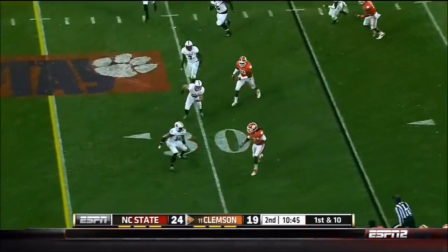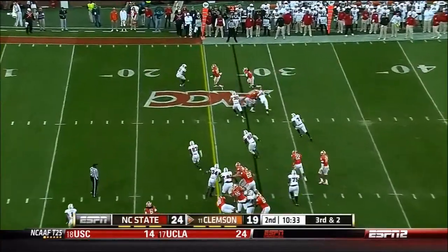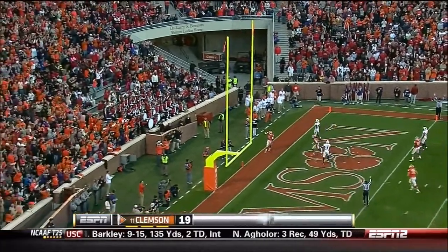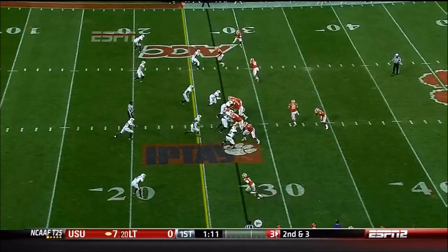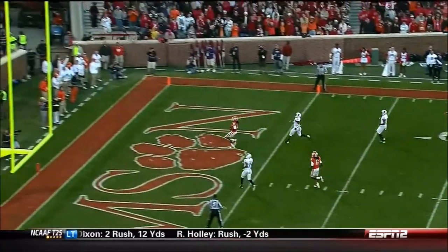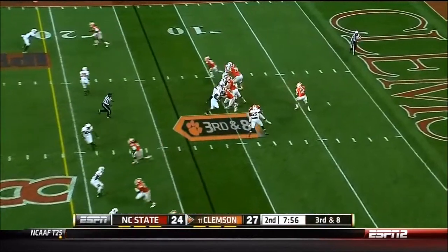Watkins flanker screen. Good block by Ford. Goes inside. Not this time. Watkins untouched. Touchdown. Brandon Ford. Tempting to continue to go for the 2-point conversion, but I think at some point you just got to kick the PAT. But Sammy Watkins, you can just see when they're getting behind the sticks occasionally.